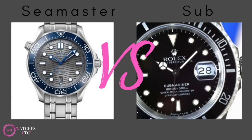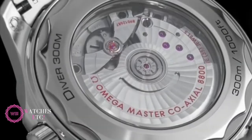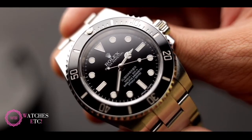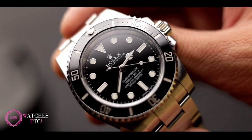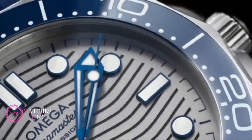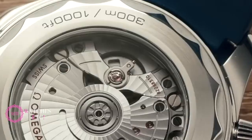The second watch to make it to our list is a legendary style icon of significant horological history, the Omega Seamaster. With a rich history that started in 1957, the Seamaster is almost as old as the Rolex Submariner itself. In terms of performance, the Seamaster 300 matches or outperforms the Sub in pretty much all aspects. But where it truly shines is the movement.